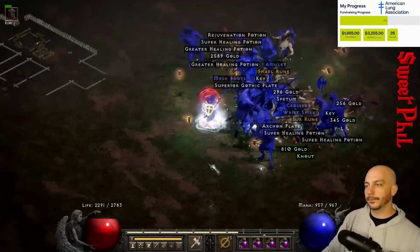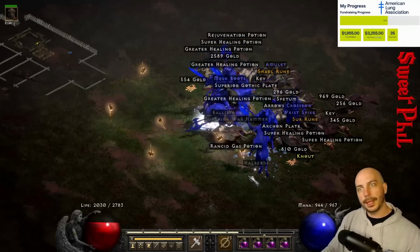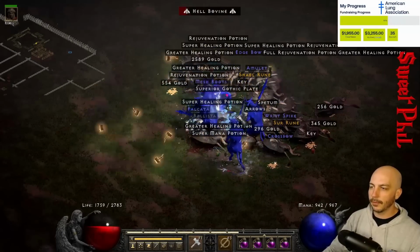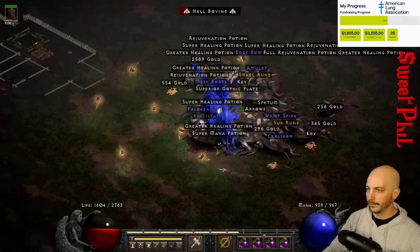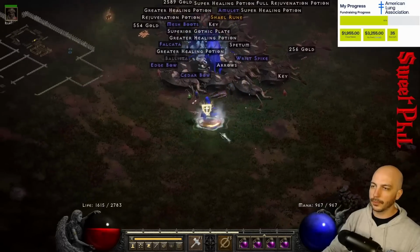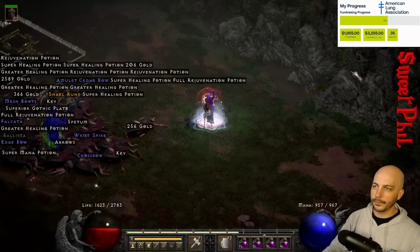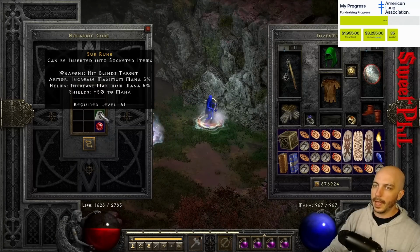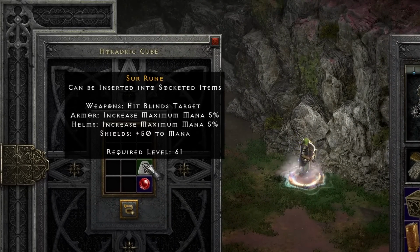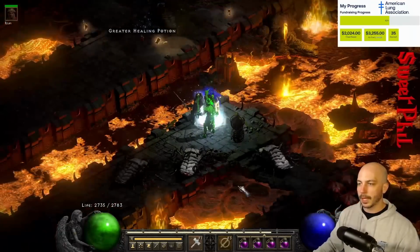Another one! That's what we found earlier. We got another one, boys! At least another high rune, huh? That's the kind of stuff you're looking for. Sur runes, literally Sur runes is the one. It's the one that I find like everywhere. See, playing in a game with people on console and stuff like that.